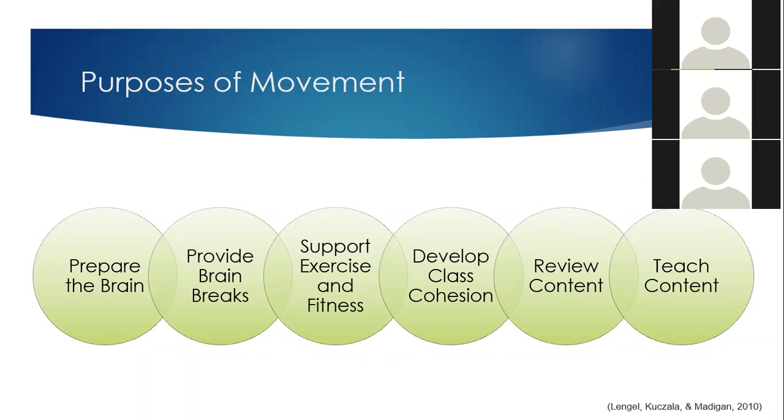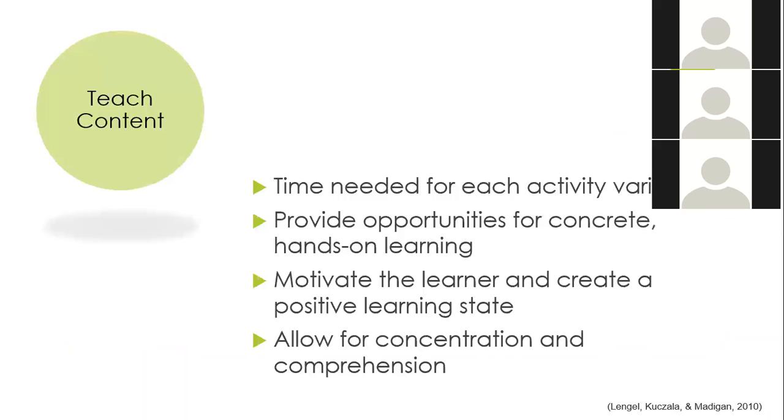And then the sixth and final purpose for movement is teaching content. When we're teaching content with movement, we're again going to be making more connections between the brain and the information that's being learned. It's also going to help motivate your students to pay attention and really to retain that information, because a lot of times they can recall what movement or activity they were doing while they were learning, and that can help them recall the actual information. And it just makes it more fun and actively engaging for them.